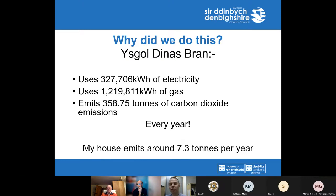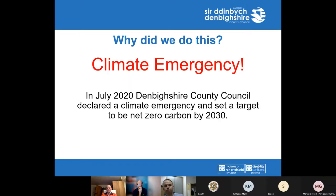And he's just made a comparison that, yeah, we're using 358 tons and his house is 7.3 tons. And the lady earlier just mentioned about the climate emergency.